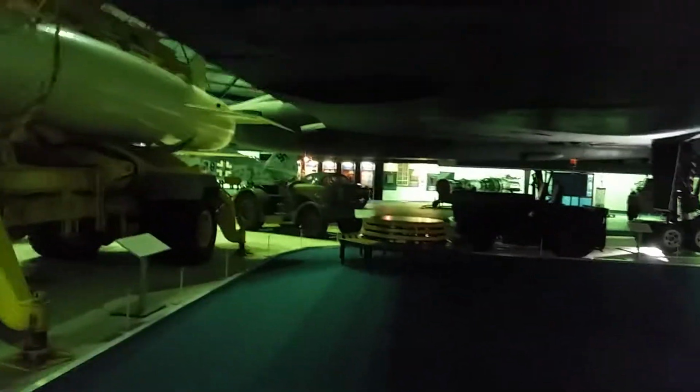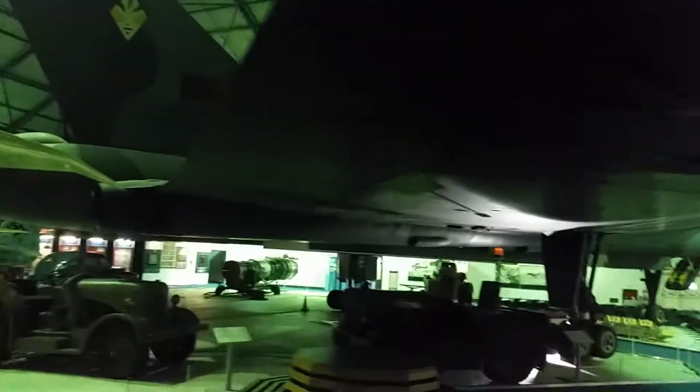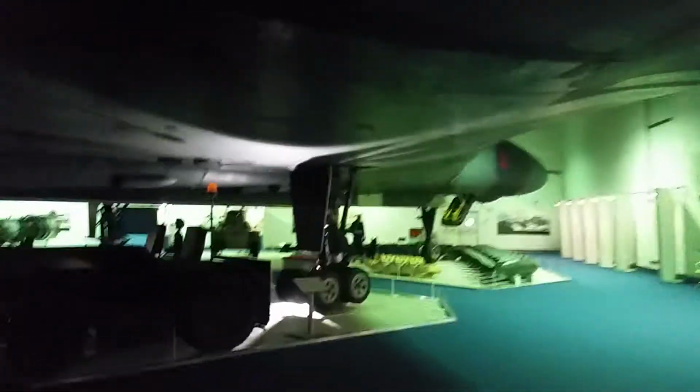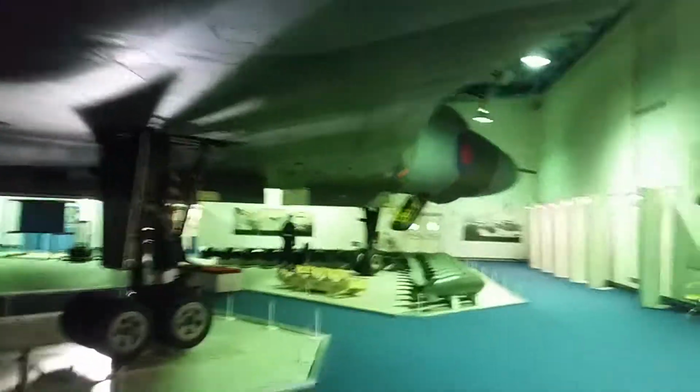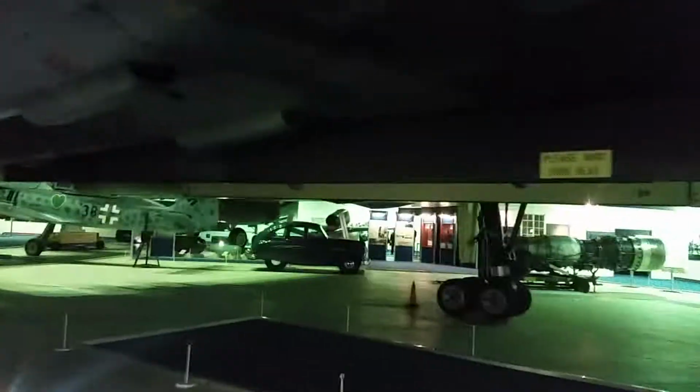I think the registration on this one is, if I can see it, XL318. This thing is just immense, I can tell you that now. But a thing of beauty. As I say, it was well known for the Black Buck raids in the Falklands War, as it was really its last swan song, the only time it was actually used in anger. But it's an immense aircraft, and if we go on the bomb bay here, you can see, if they've got it playing, oh yeah, this is the bomb bay. Look at the size of the ruddy thing.